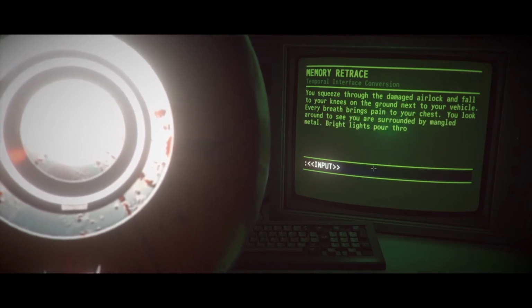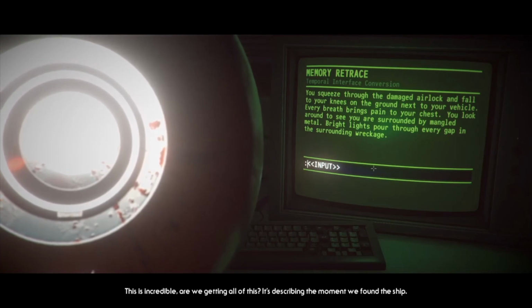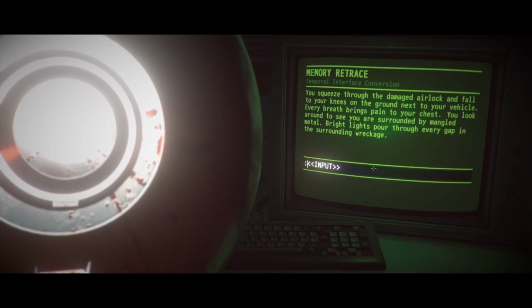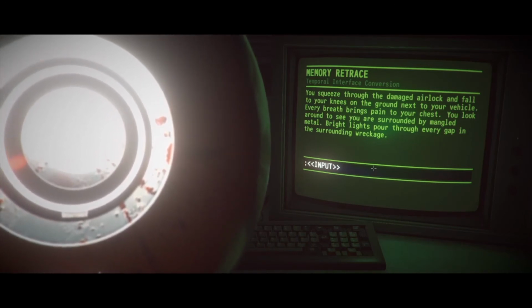You squeeze through the damaged airlock and fall to your knees on the ground next to your vehicle. Every breath brings pain to your chest. You look around to see you are surrounded by mangled metal. Bright lights pour through every gap in the surrounding wreckage.